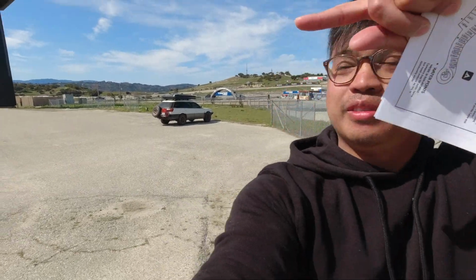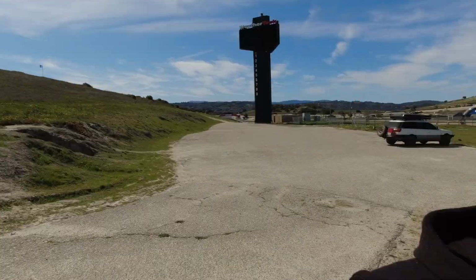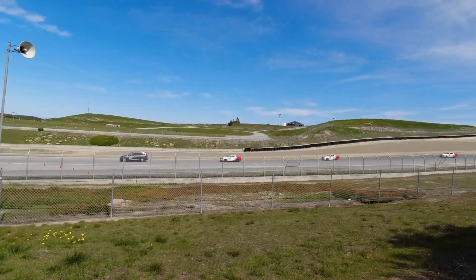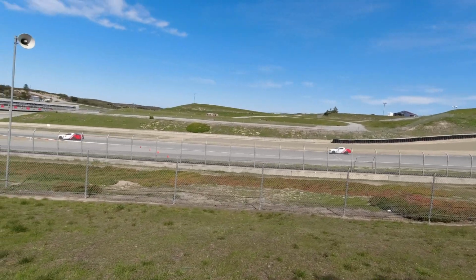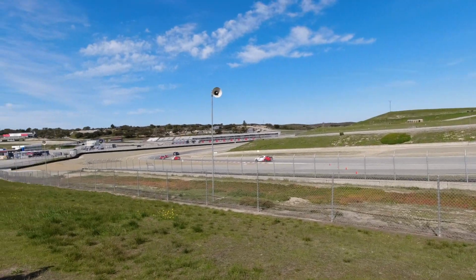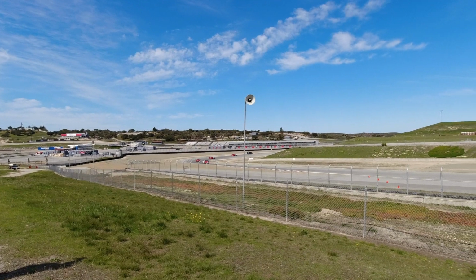All right, guys, so we are at Laguna Seca. We parked our car over there, over by the sign, and we are going to walk up to the corkscrew, and there's some cars on the track, guys. So after we get up to the corkscrew, we're gonna go watch them go down it, obviously.